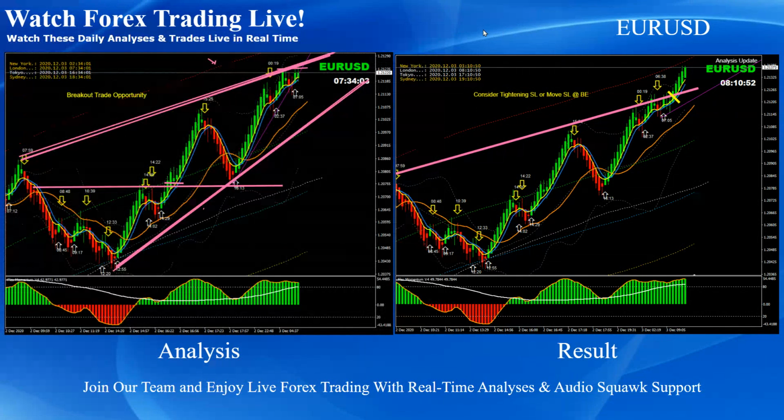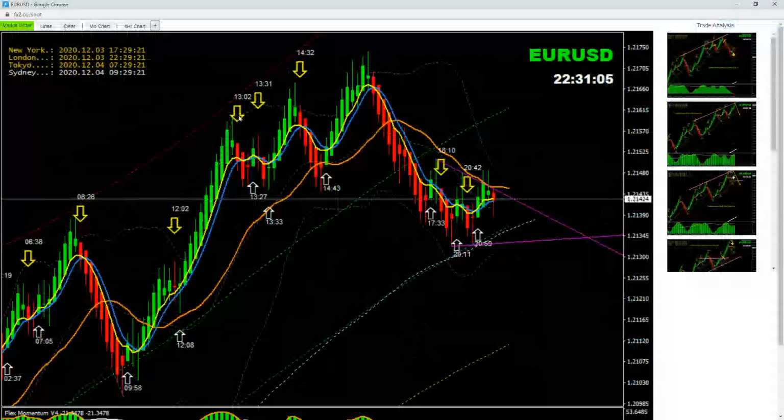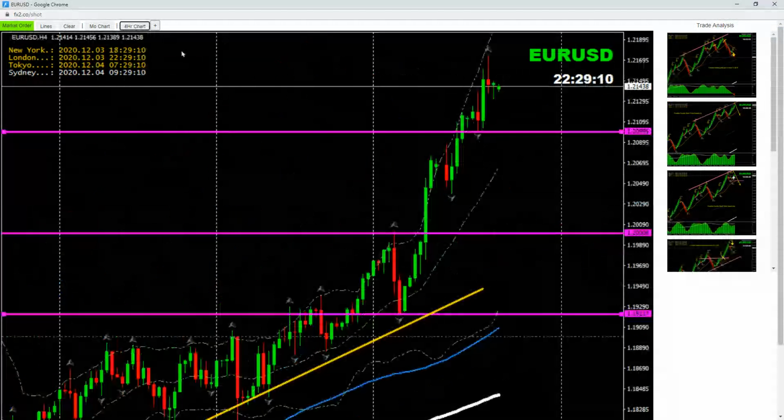Okay, so Euro USD. As you can see, this morning we have seen very strong bullish momentum, and we explained price might going to hit this level, which is the red fib channel, and few pips because we're watching in 4 hour. Let me show you what exactly I mean. You can see after that price came back, but we were watching in 4 hour.